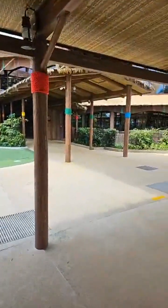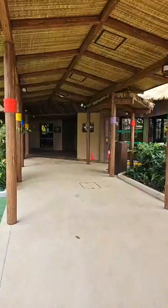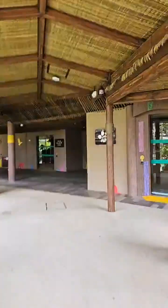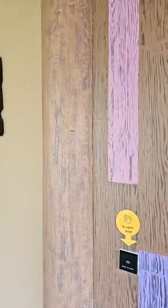And then to what I think is probably the most exciting part about this little KidzWorld. It's called the Little Paws. So Little Paws is also another petting area, and it's actually where you can... so this is the paws, must pay for the feeding? Wow.